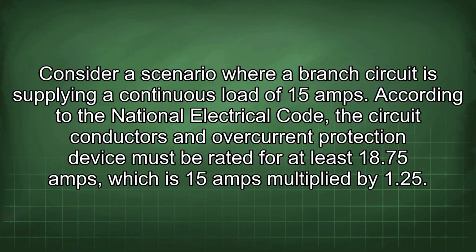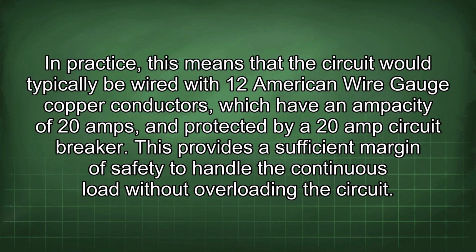According to the National Electrical Code, the circuit conductors and overcurrent protection device must be rated for at least 18.75 amps, which is 15 amps multiplied by 1.25. In practice, this means that the circuit would typically be wired with 12 American wire gauge copper conductors, which have an ampacity of 20 amps and protected by a 20 amp circuit breaker. This provides a sufficient margin of safety to handle the continuous load without overloading the circuit.